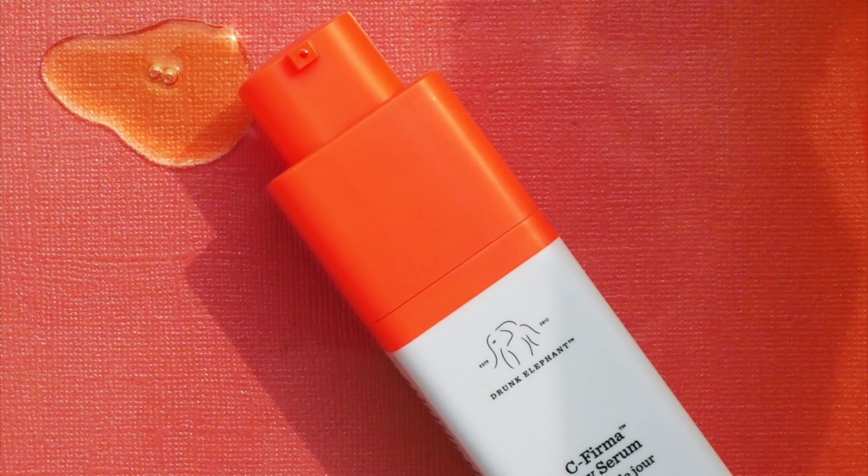I also really like the Drunk Elephant Vitamin C Serum. I forget what it's called now, but that's more of like a true serum because when you pump it, it's like this orangey liquid. I really did like that a lot. It absorbed into my skin so nicely.